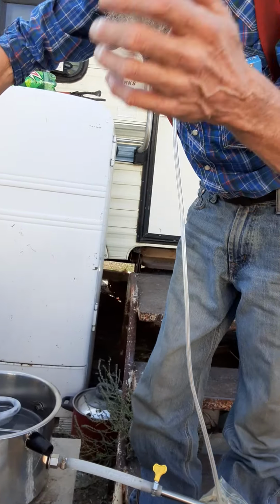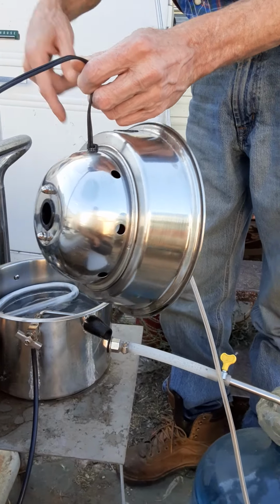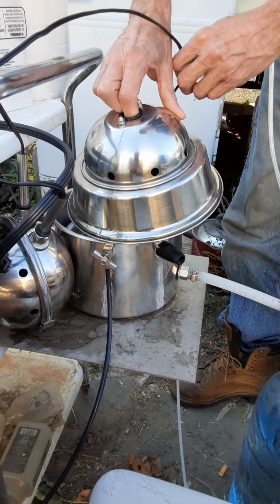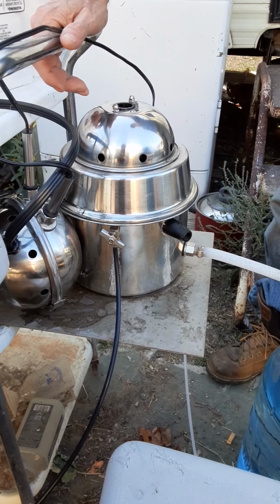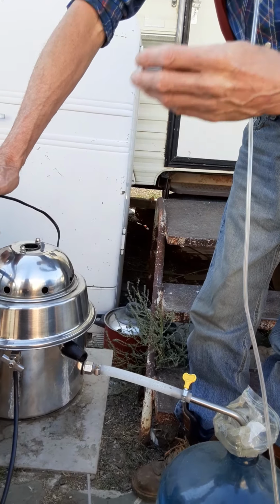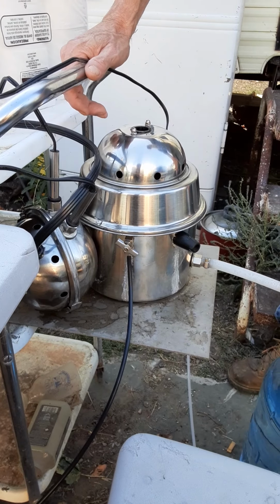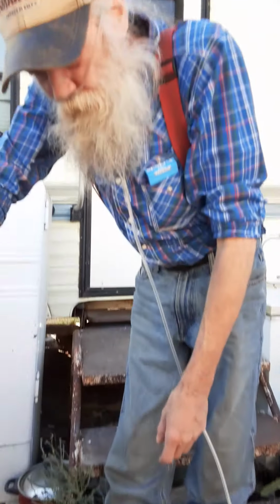But anyway, that blows up. So this is like mimicking nature is what this is doing. But doing it over and over and over again so that it super purifies the water.